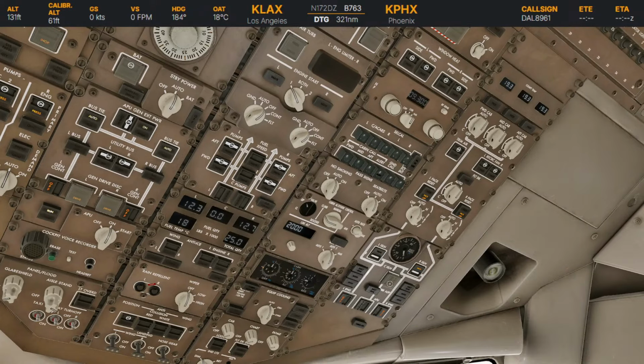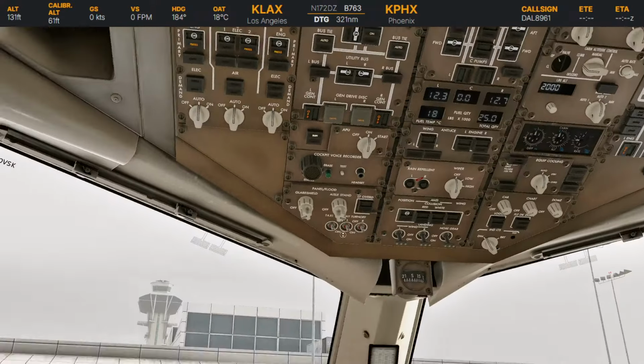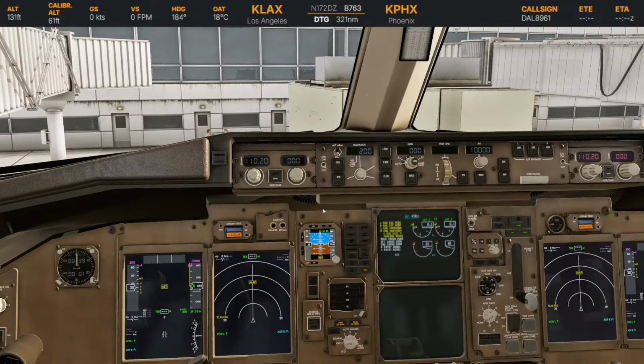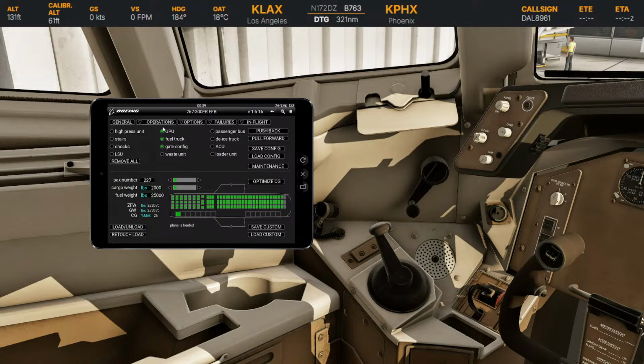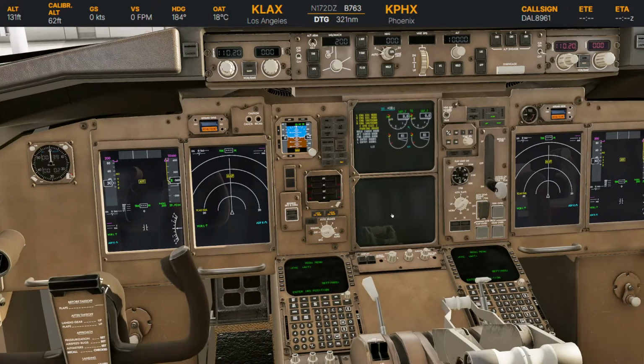Isolation valves on. And APU bleed is on. Perfect. Now we should get everything here. All right, so the aircraft is now supplied with electrical power from the GPU, and as soon as the... let's take a quick look here. It looks like the aircraft is currently loaded. So once we have APU power, we can disconnect the GPU.